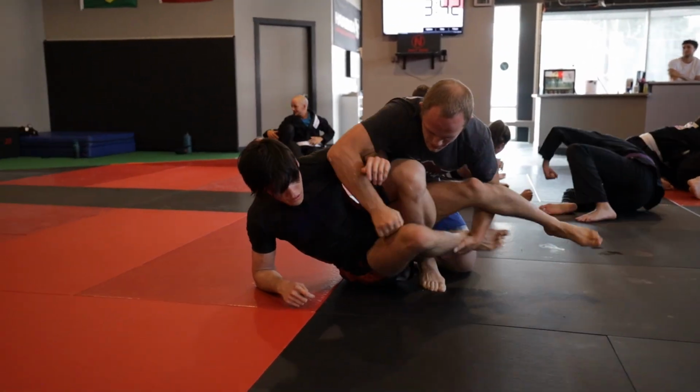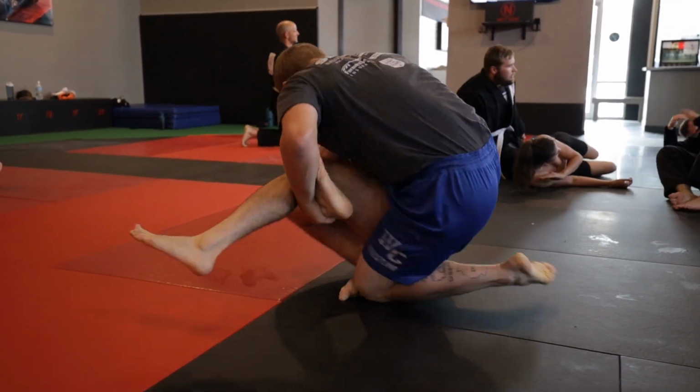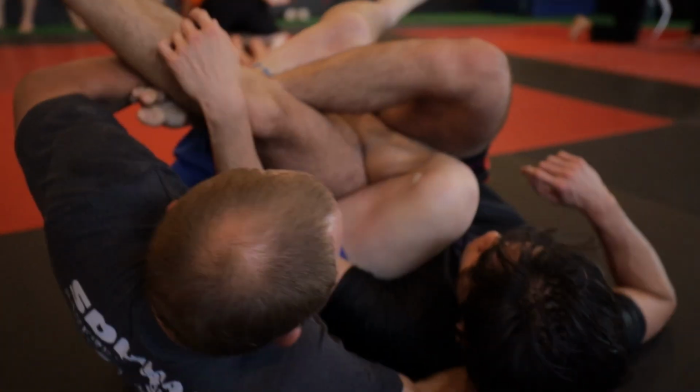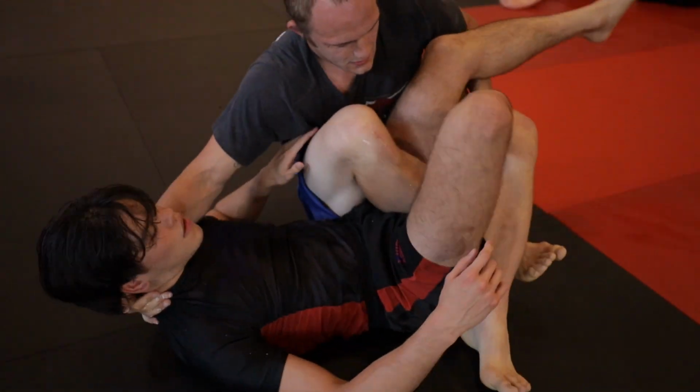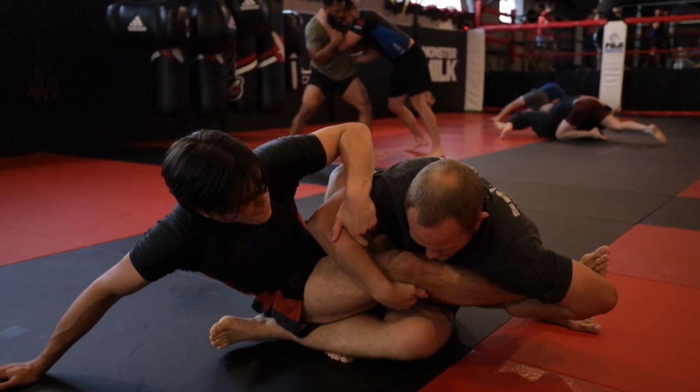Jeff steps into the middle of my guard and sits directly into saddle. Not only that, he grabs my ankle, making it super difficult to escape. He also opens up a variety of leg attacks that could end me at any point. To keep myself safe, I'm pointing my toes outward and keeping my heel facing his ribs.